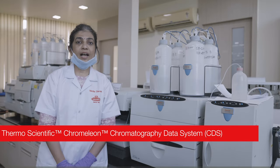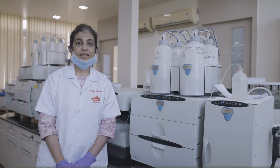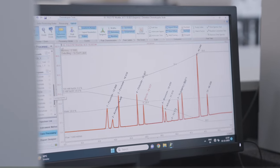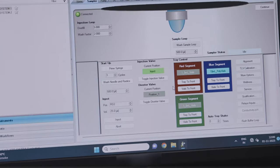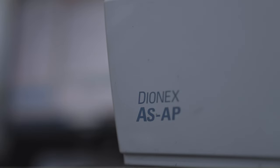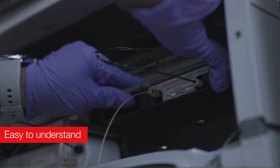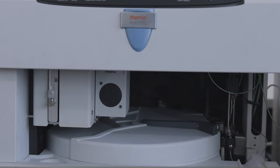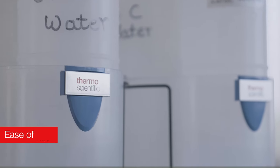Chromeleon software of ion chromatography provides us by saving a lot of time and provides data authenticity. This ion chromatography efficiently separates and estimates anions and organic acids at low ppm level in a single injection by using gradient facility. Chromeleon software is easy to understand, user-friendly, and provides online calculations with great ease of use.